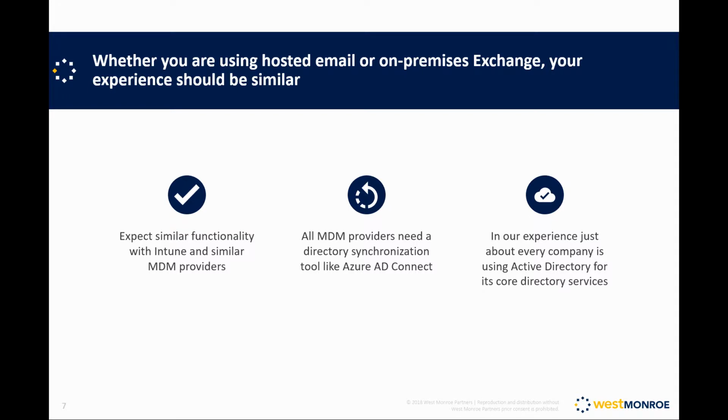But before we go a little bit further here, I want to lay some foundation. I'm really expecting that most of your organizations are going to be pretty similar. You're going to have either a hosted or on-premises email solution, more than likely Exchange. No matter what MDM solution you have, there's going to be some synchronization tool that's sending information back and forth from your on-premises Active Directory. That leads me to my last point. I'm going to assume that you're running some Active Directory service on premises.